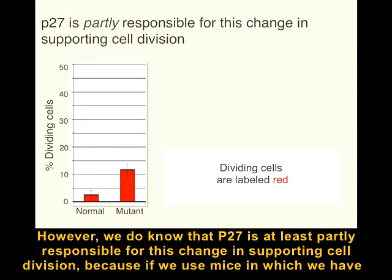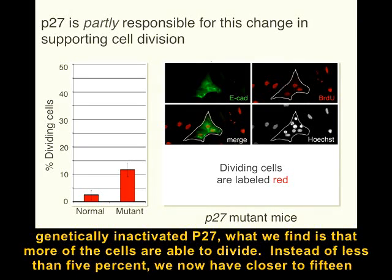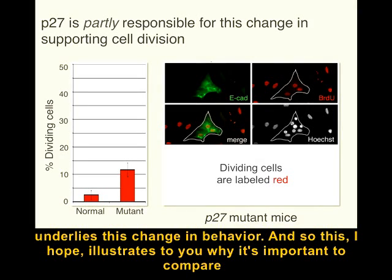However, we do know that P27 is at least partly responsible for this change in supporting cell division, because if we use mice in which we have genetically inactivated P27, what we find is that more of the cells are able to divide. Instead of less than 5%, we now have closer to 15% of the cells that can divide when we genetically inactivate P27. And what this tells us is that P27 is one of the genetic components that underlies this change in behavior.